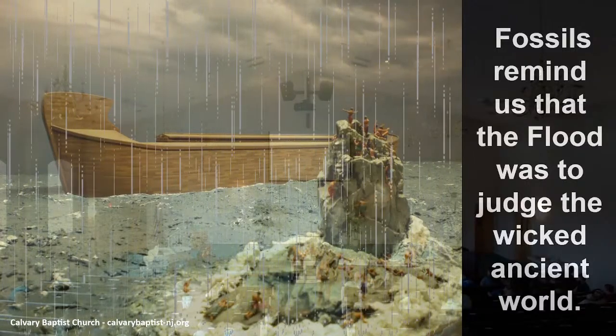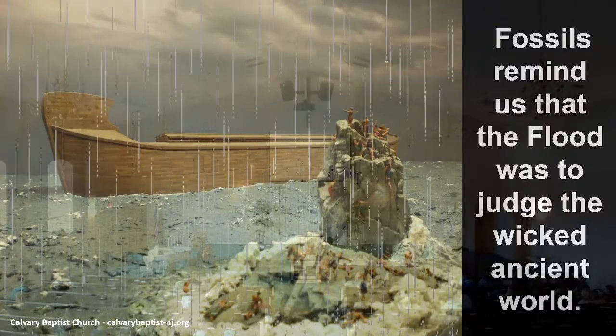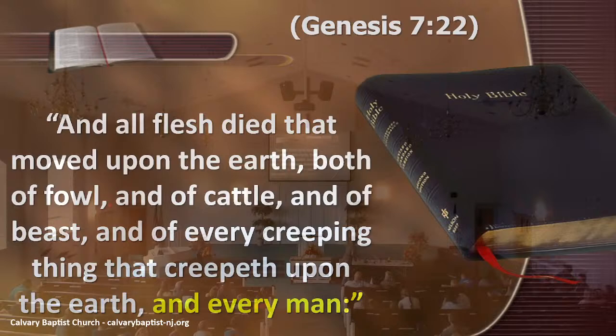God had to judge people's sin. God is holy, and God will judge sin, boys and girls. And so we see in Genesis 7:22, all flesh died that moved upon the earth, both of fowl and of cattle and of beasts and every creeping thing that creeps upon the earth, and every man. There's only one family that survived. What family was that? Yes. Noah's family, right? But everybody else died.